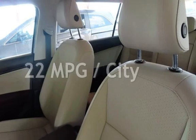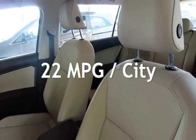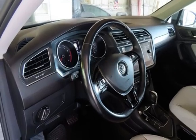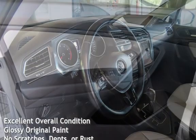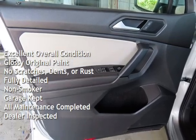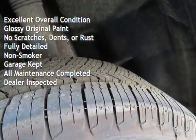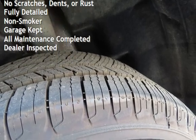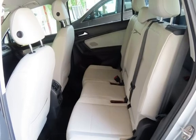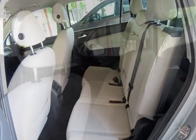Estimated fuel economy for this vehicle is 22 miles per gallon in the city, and 29 miles per gallon on the highway. This vehicle is in excellent overall condition, has glossy original paint, has no scratches, dents, or rust, and has been fully detailed. It has never been smoked in, was garage kept, has had all scheduled maintenance completed, and has been inspected by the dealer.